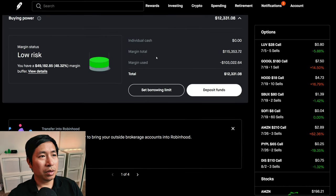This is a margin account. My margin total is $115,353.72. My margin used is $103,022.64, which leaves me with $12,331.08 in buying power.